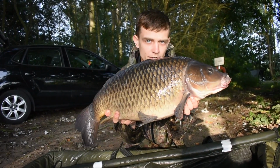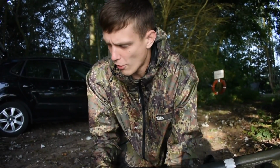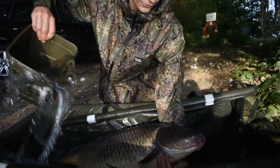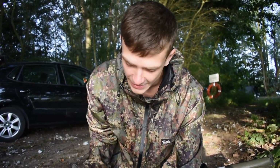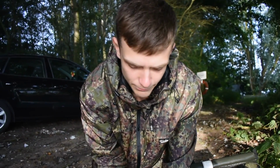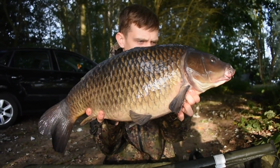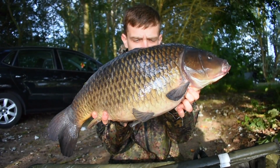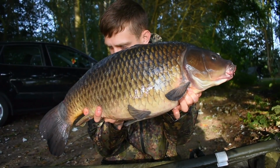This morning, as you can see, it's pretty lively. It weighed 19 pounds. But what a cracking fish. Another common, second common of the trip. I've just photographed 2 fish for the guy to my left. Both upper 20s. It's a lovely wake up call. Like I say, 19 pounds 6. Right, so I'm just going to get a reweigh of it and get some snappies. And we'll slip him back.